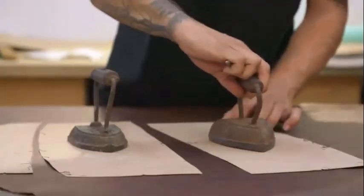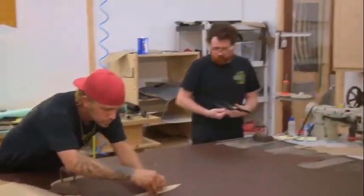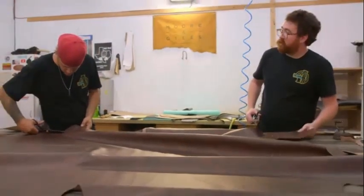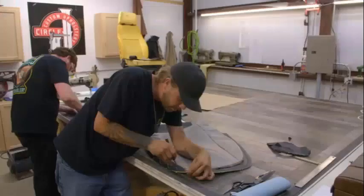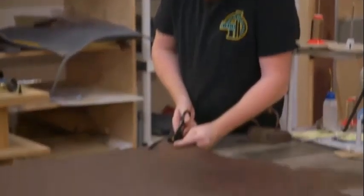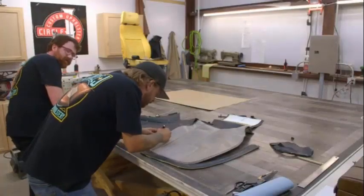So we've got Kyler as the new team member of Circle J, so he's going to be helping me. We'll just kind of teamwork this job. He's used to doing a lot of really cool leather work with bags and wallets, and he's wanting to get more into the automotive world. Oh, thank you. I try not to run him off too soon. Now he's just making me blush.